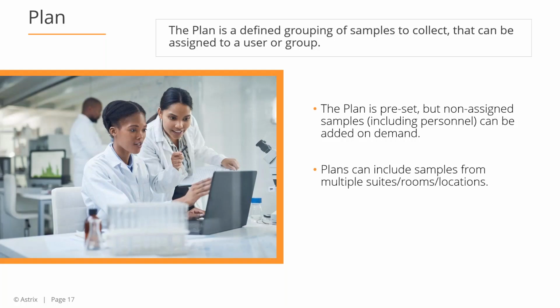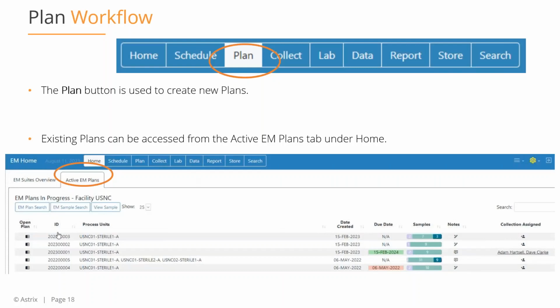There's a tab there for active EM plans, and there you could see a list of the plans that are there. And if you open that, you see a plan and all the individual samples that are part of it. And you see a bunch of buttons here that give you options, things you can click, and you can add unscheduled samples. You could remove samples, all those sorts of things that are defined here. You could do all these different actions.